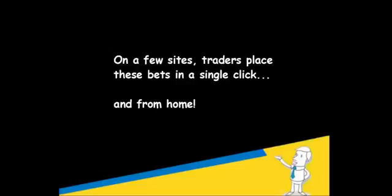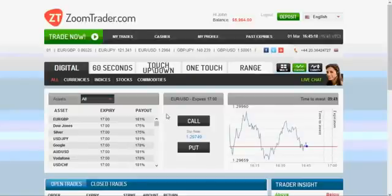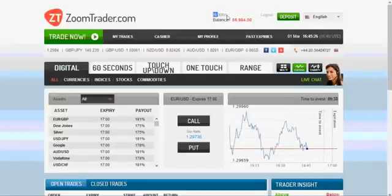So now that we're done with the theory, let's have a look at how this works in reality. ZoomTrader is the main site I use to make money online with this strategy. Usually, you would have a sign-up form on the top right of this page to get started by opening a free account. In this case, you can't see it because I'm already logged in.